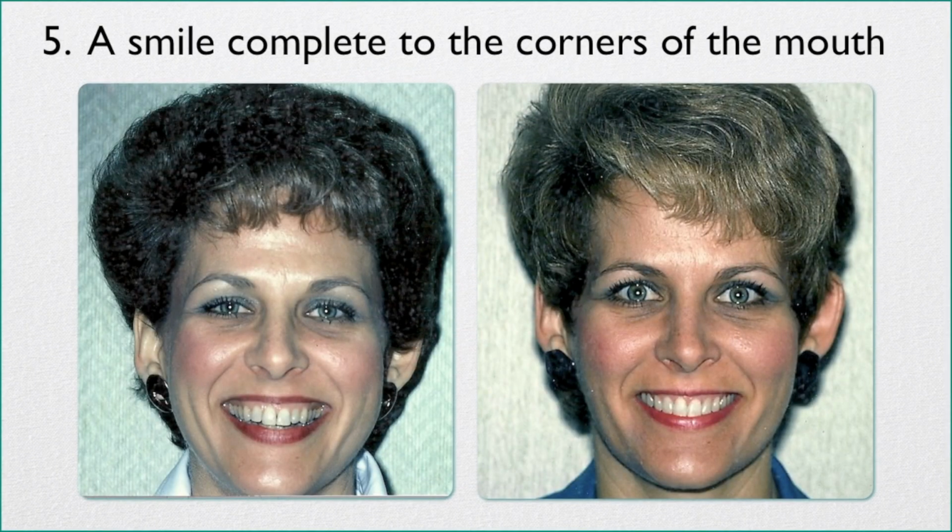Number 5, a smile complete to the corners of the mouth. The woman on the left has had orthodontics, but has not had her smile broadened in the buccal segments. On the right, here she is after having orthodontics the second time. You can see what a smile complete to the corners of the mouth really is all about.